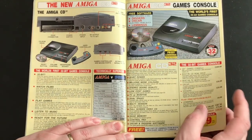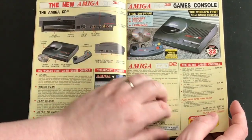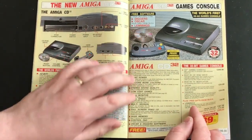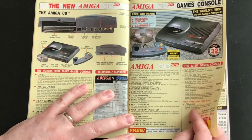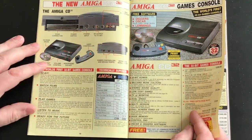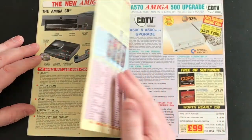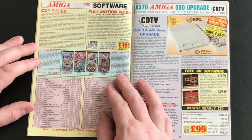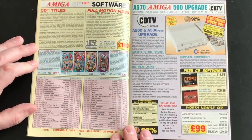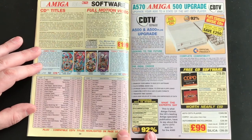But yeah, Diggers and Oscar. And free Lemmings from Silica. Free CD32 game with every 32-bit powerhouse. Yeah, that was the pack I had with Diggers and Oscar. That was a kind of intro pack. CD32 titles, pretty much all of which were available on the Amiga for a lot cheaper.